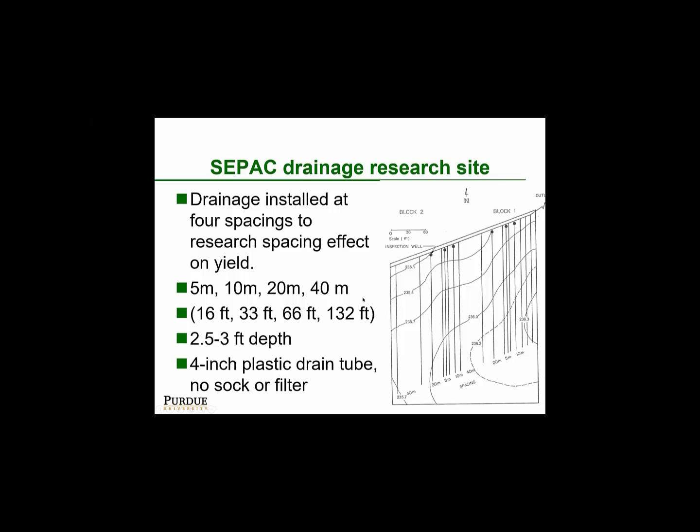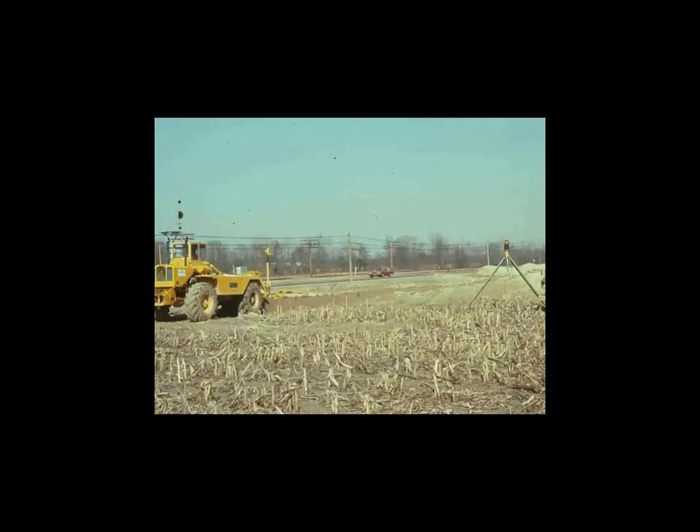The 3 of them assured me that this soil was so slowly permeable that these widest spacings would in essence be like an undrained control because the soil was so slowly permeable. And that's pretty close to reality. The drains were installed at 2.5 to 3 foot depth. So please note that our drains in Indiana a lot of times are shallower than they are in Iowa and Minnesota. 2.5 to 3 foot typical depth, typical 4-inch plastic drain tube, and no sock or filter.